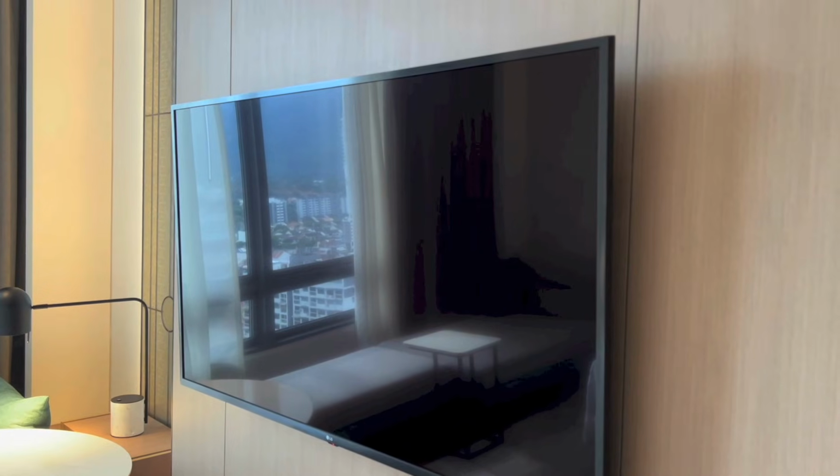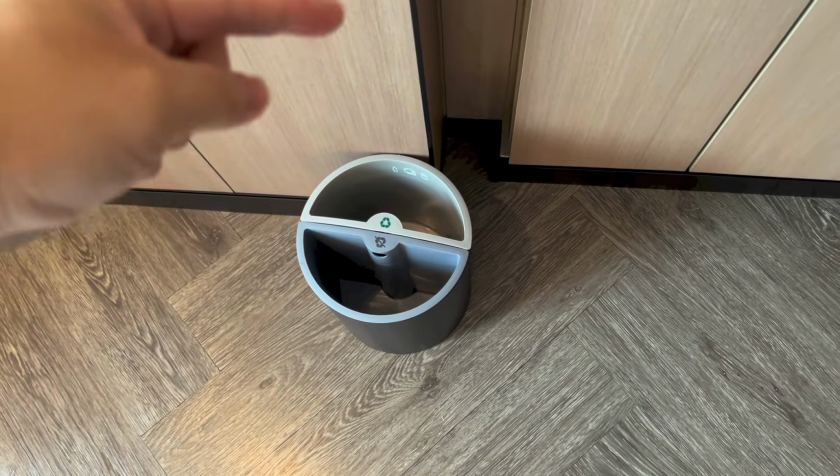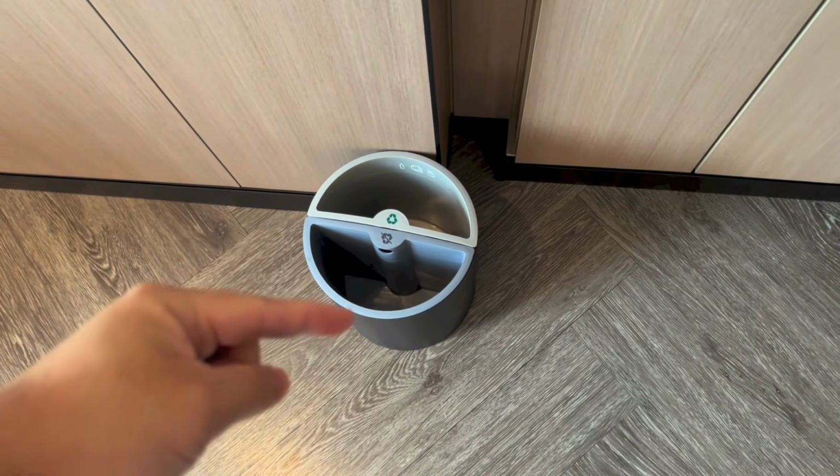Here we have a flat screen LG TV with the bin down below. It is a dual bin setup, so we have the recyclable items on one side and the normal waste on the other side.